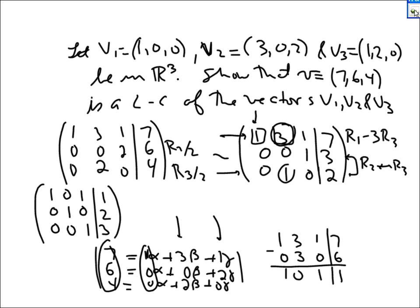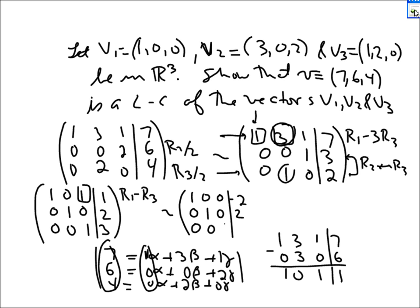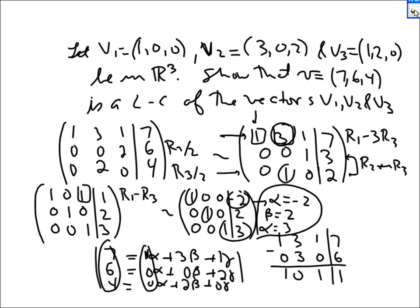Now all I have to do is get rid of that entry by doing row 1 minus row 3. Yes, I'm going a bit fast on the reduction because we should be experts on this now. If you do row 1 minus row 3, you get this and a negative 2. And row 2 is fine. Row 3 is fine. The first row says that 1 alpha is equal to negative 2. 1 beta is equal to positive 2. And gamma is equal to 3. The same answers we got before.